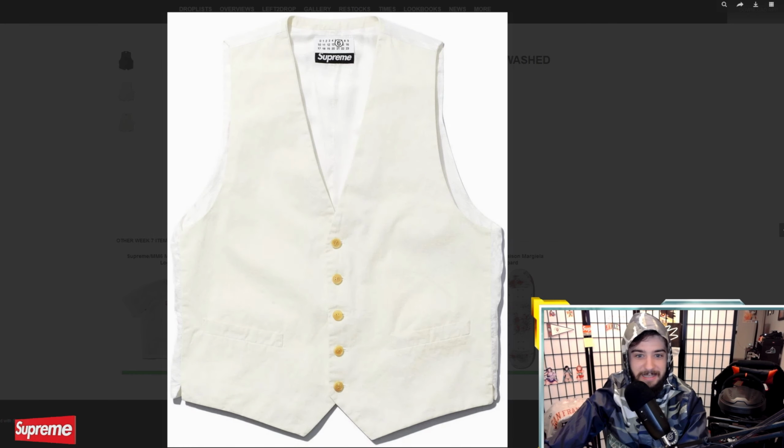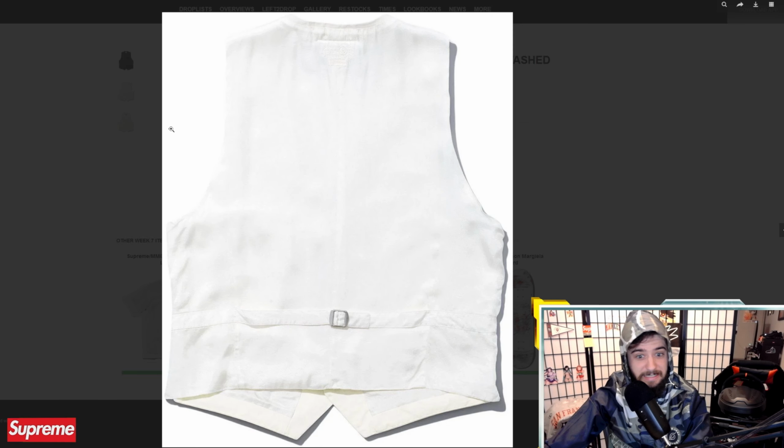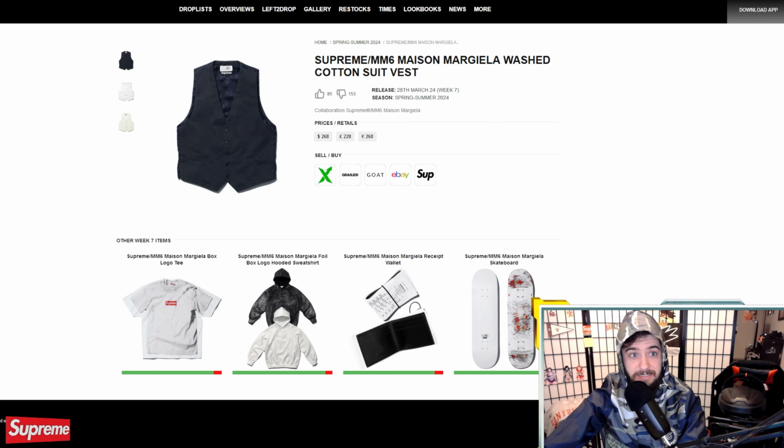Cotton vest suit. This is very much similar to that Supreme suit. Get it if you like it. I can't in good faith say this will resell or not. Maybe it'll be the best item. Give it your own best judgment and let me know in the comments down below what you guys think the best item to resell this week will be, or the most sought after item will be.